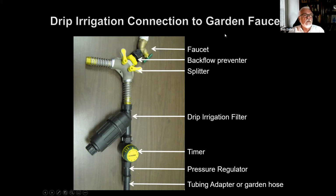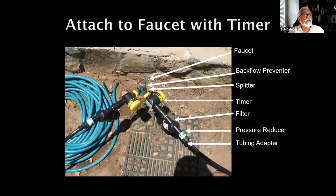So here's a drip irrigation connection to a garden faucet. Here's my faucet right here, my hose bib. I connected my backflow preventer. I have a splitter here in case I want to add a hose or something over here. I've got it coming down, and this is what I showed you before. I put my timer right in here. My pressure regulator is right here, and then my tubing adapter or my garden hose is right here. So I can do all of these things. It's so easy to do.